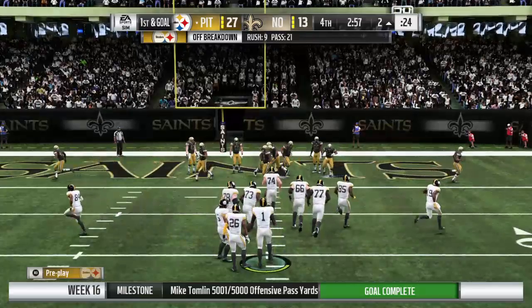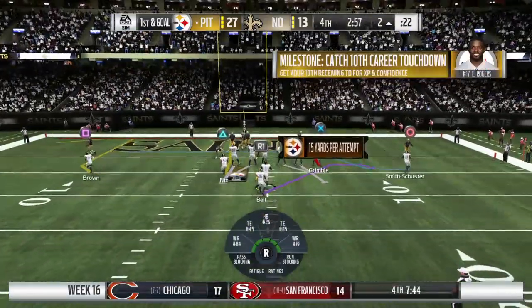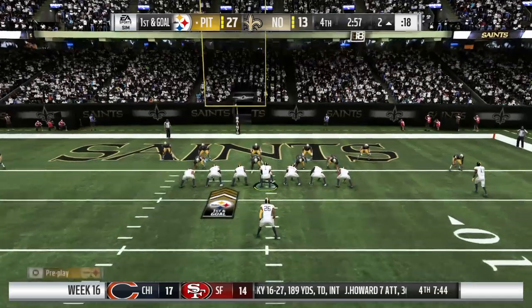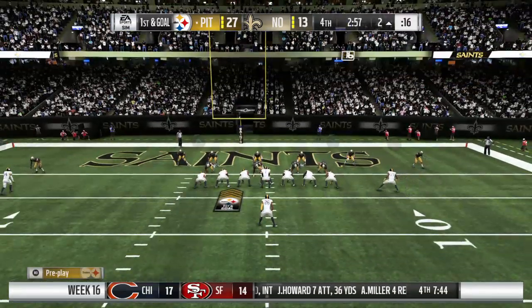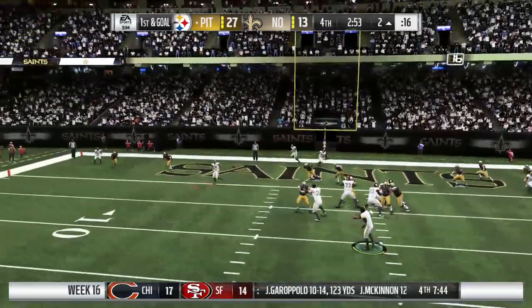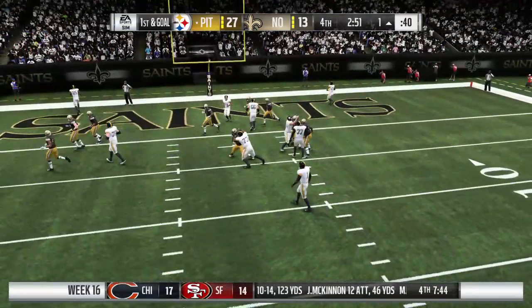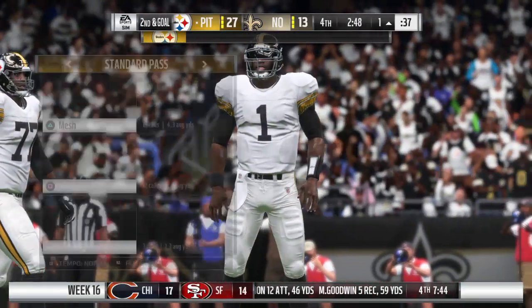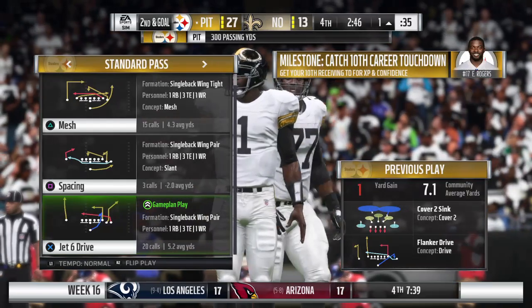Three red zone trips, three touchdowns so far. They'll look for a fourth on second and goal. Back to throw again. The quick slant caught. And he'll be brought down right on the edge of the goal line at about the 1 yard line. Only a yard on the completion.